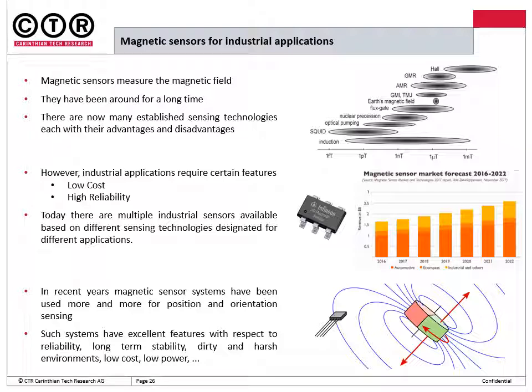Industrial applications require specific features like low cost and high reliability. Today there are multiple industrial sensors available based on different sensing technologies and designated for different applications. Integrated versions of the above technologies have been realized for Hall sensors, for magnetoresistive sensors, and quite recently also for flux gates. When you have high magnetic field applications with magnetic fields of the order of 50 to 100 millitesla, then you will typically want to use a Hall sensor. If you want to measure around the Earth's magnetic field, meaning in the 50 microtesla range, then you will probably use a magnetoresistive or a flux gate sensor.